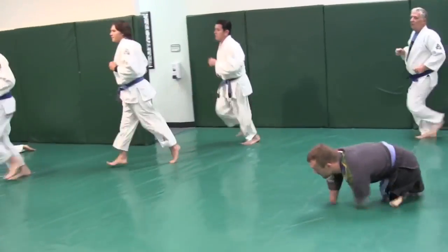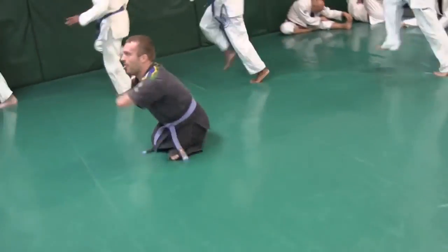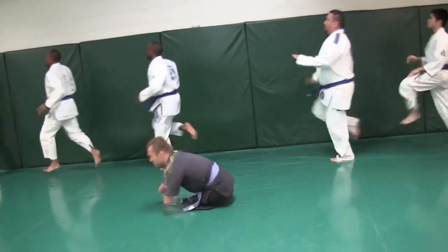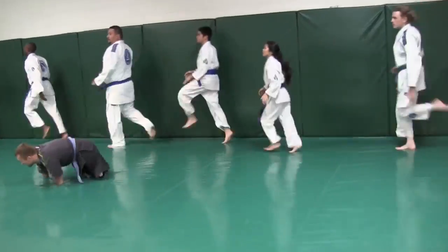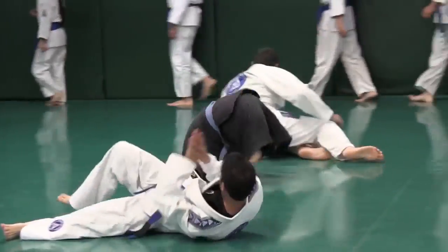We did our warm-up of running around, and he's running around, doing everything we're doing, making his own modified warm-up as we do our jog. Then we did some shrimping and some rolling, and lo and behold, he's shrimping and he's rolling. It was really cool because we're on the side mount escape chapter here in the Master Cycle.